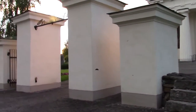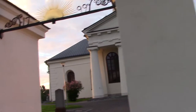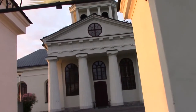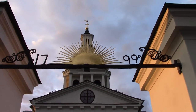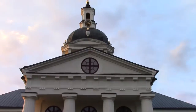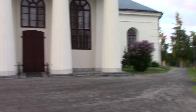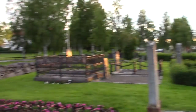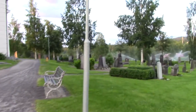Let's see here. This church actually has roots back to like the 1300s, or no, let's see, the 1400s or something. It was completed in 1799, as you can see here. I think it will be locked, but I'm still gonna check out if I can go in. I also think the founder of my town actually has his grave here somewhere. I'm gonna check out if I can find it.